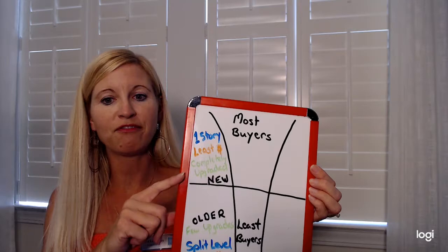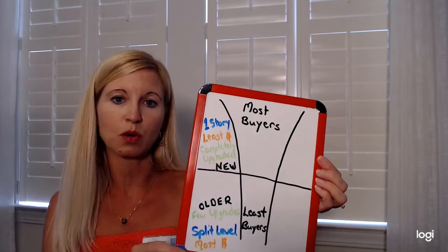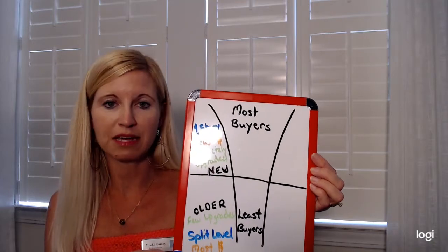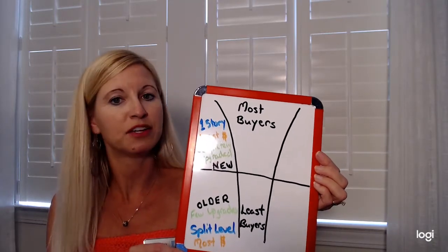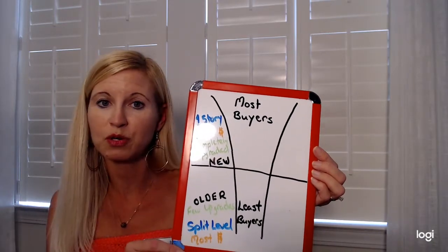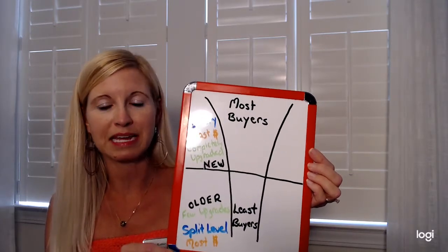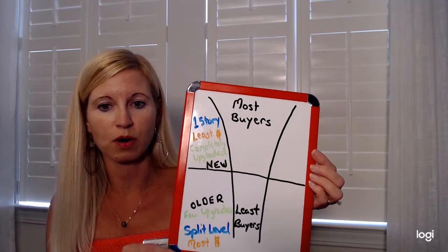The final thing that we're going to look at is new versus old homes. Homes that are new construction always tend to resell better. You buy it, and in 2 to 3 years, it'll be a home that's 2 to 3 years old. And buyers really tend to flock toward a newer home.